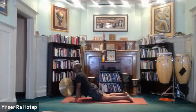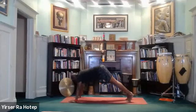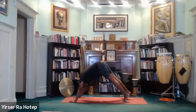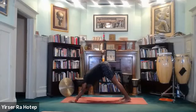Inhale up. Exhale, arch your spine back. Breathe in, breathe out. Fold your toes, lift your knees, inhale up. Adjust your feet. Exhale and push back and try to get your heels to the floor.